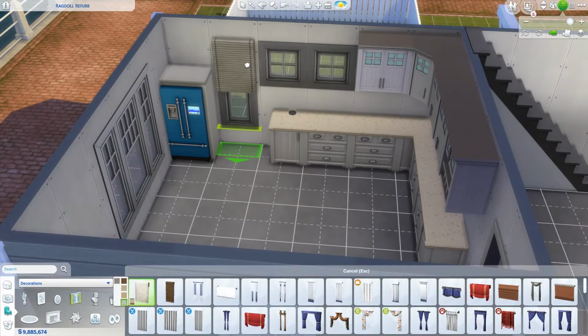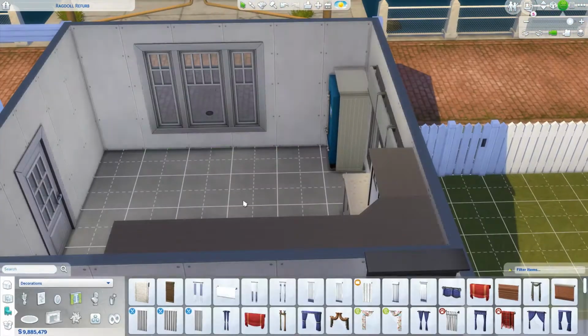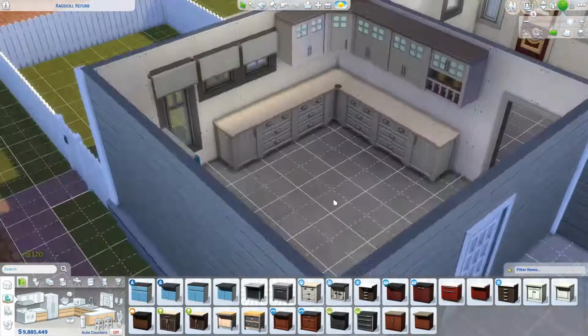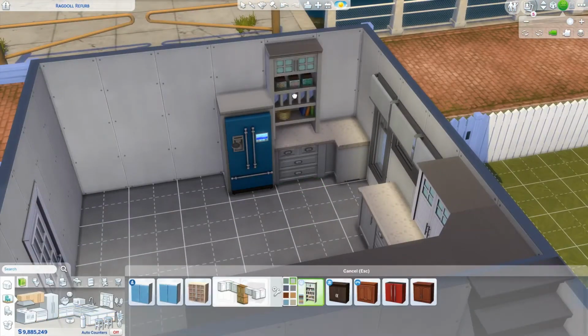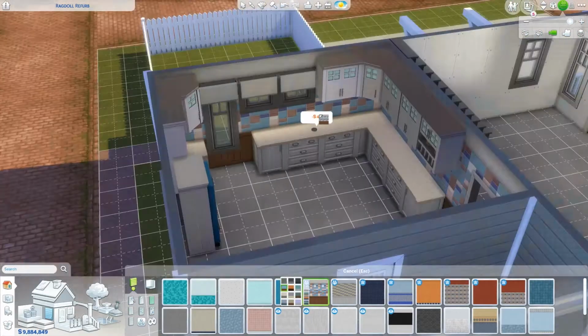The dining table is actually in the kitchen, so it's like an eat-in kitchen. And then there's a little office area tucked away in the corner of the living room. So even though it's small, it still has pretty much everything your family will need.